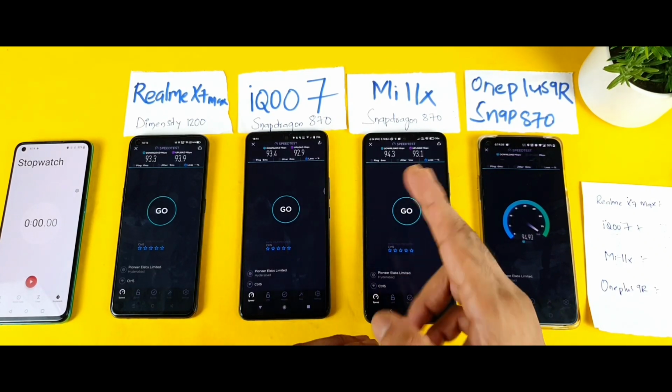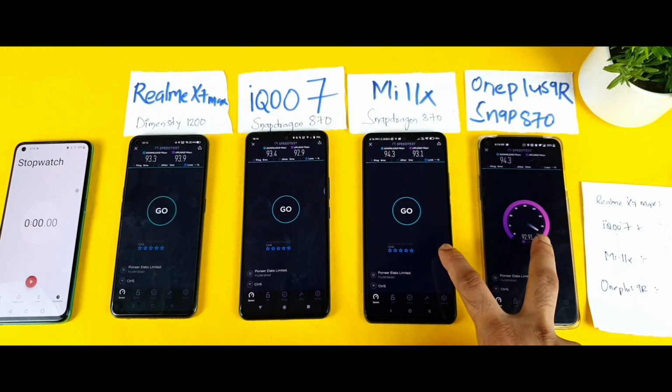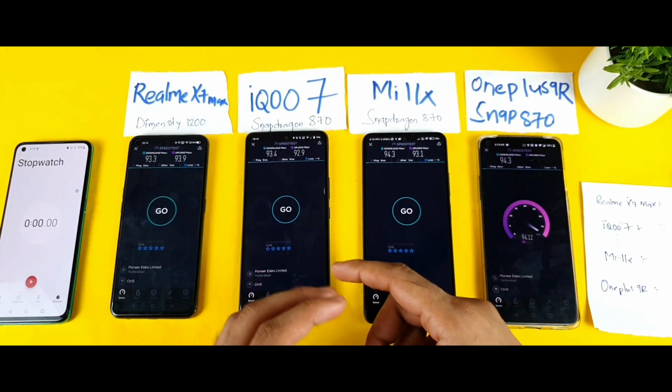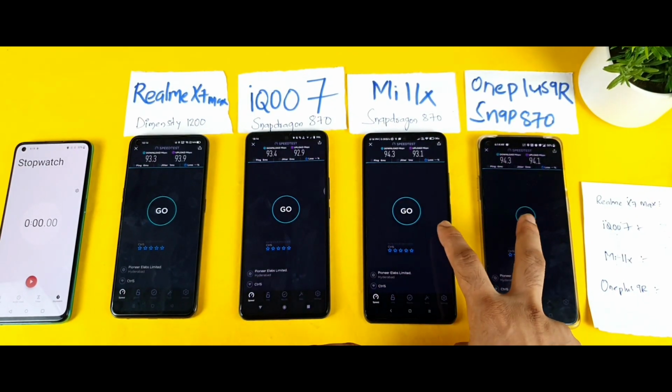You can see the download speeds. So the highest was, I think, now maybe close. These both are close. The MLNX and the OnePlus 9R are kind of close to each other. So yes, friends, even in the connectivity, I did notice that kind of thing. The connectivity is slightly close to each other on these two phones.